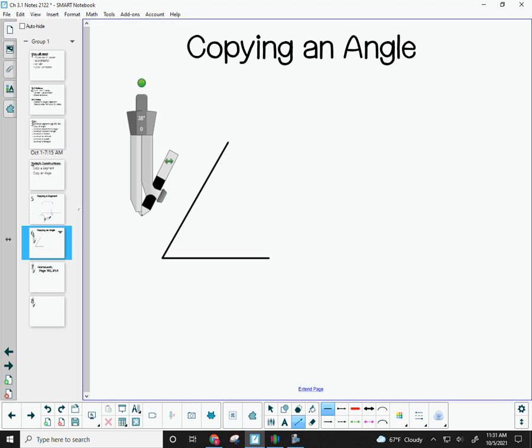All right, so I'm going to call this angle A. We're going to create angle A prime that is congruent to the original angle A. I'm going to give myself a starter ray, basically over here. This is going to become A prime, so that's going to be my vertex over there.